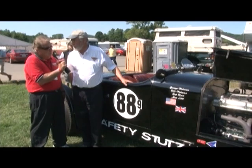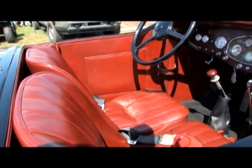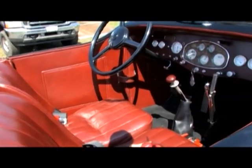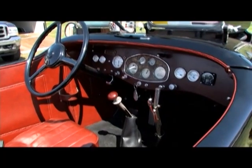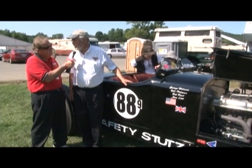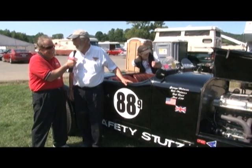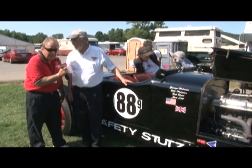Is this event like your home event, isn't it? Oh, yeah, this is my home event. I've been coming here for many, many years. And I also come here with the VSCCA for their club events, too. It's a great, wonderful track. I miss the concrete in some of the corners, though. Oh, yeah? Yeah. Well, not really. I don't really miss the concrete.